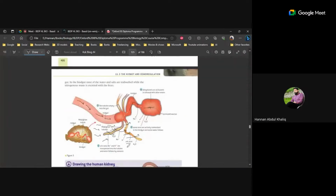The materials that pass through the Malpighian tubules follow the same way that our materials follow while passing through cells. Active transport, diffusion, osmosis, endocytosis, whatever is possible, they would follow the same procedures. Got it? Yes, sir.